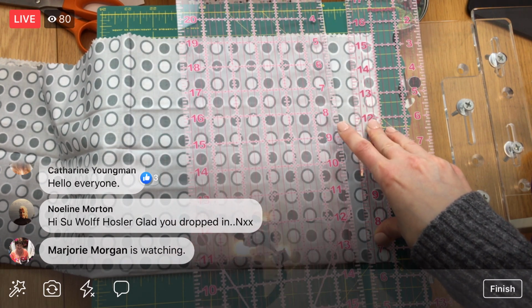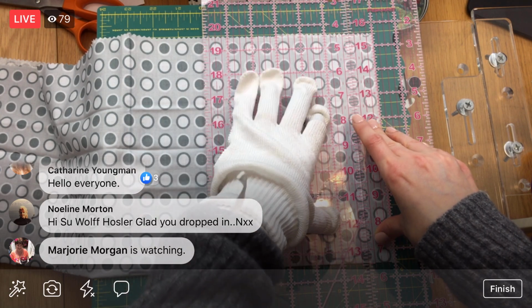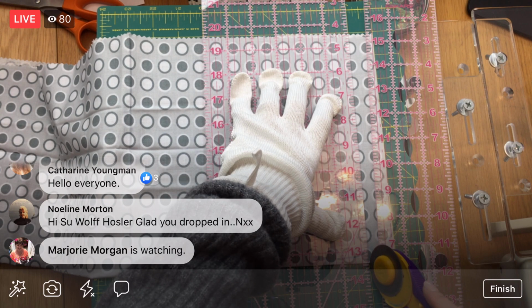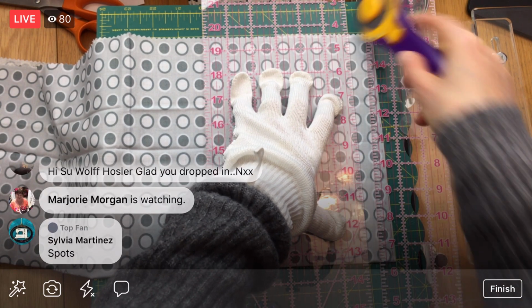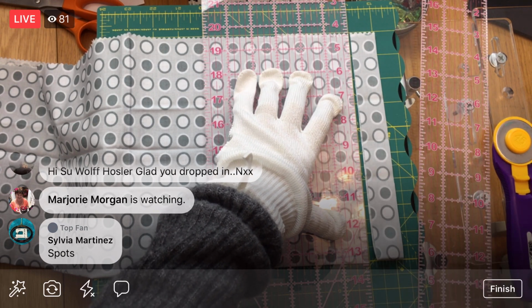And I'm going to just find it with one ruler and then line up the second ruler. And we'll move that here. Can't talk and cut. All right, that's the first.